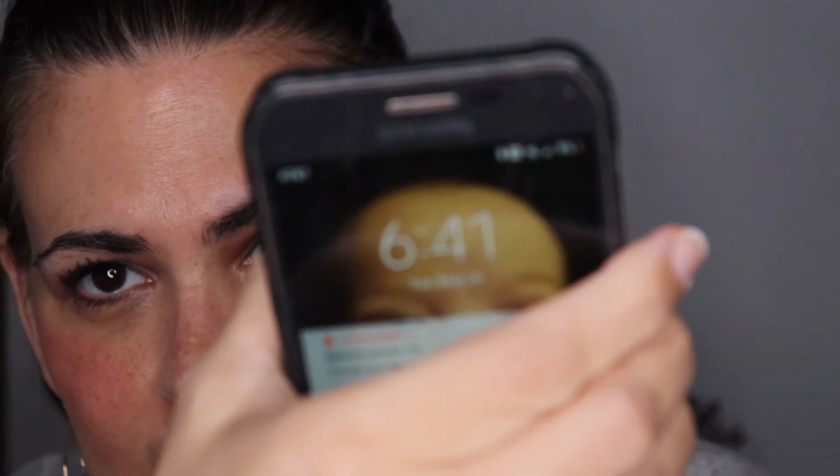Sorry. Alright, but I'll see you in a bit. Alright everybody, it is 6:41. So I've been wearing this BB cream slash sunburn for about 8 hours.